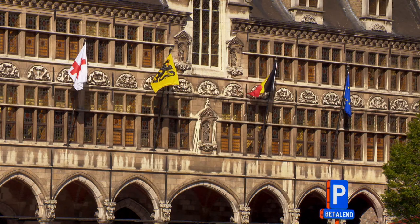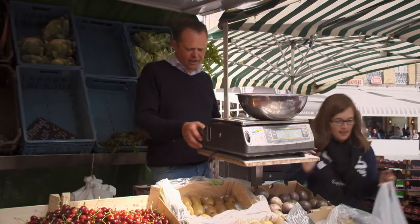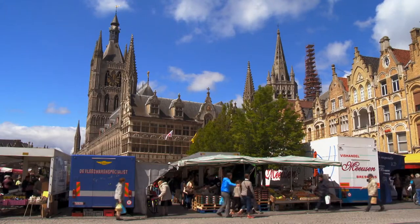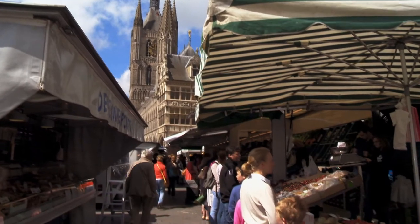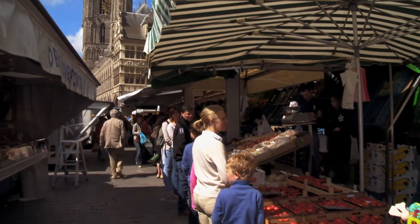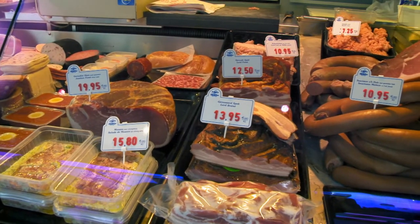This is the magnificent town hall of the Flemish town of Ypres in the south of Belgium. Every Saturday, the large central square of Ypres comes to life with an excellent market. It is a feast of color and quality. Danke.